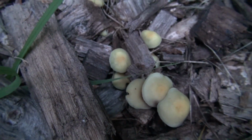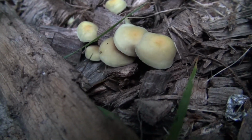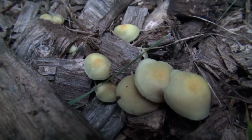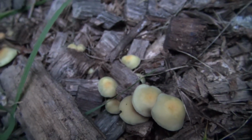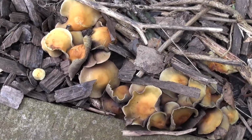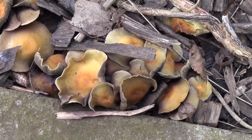Some more mushrooms. Look at that beautiful green color on there. Isn't that something? Check these mushrooms out.